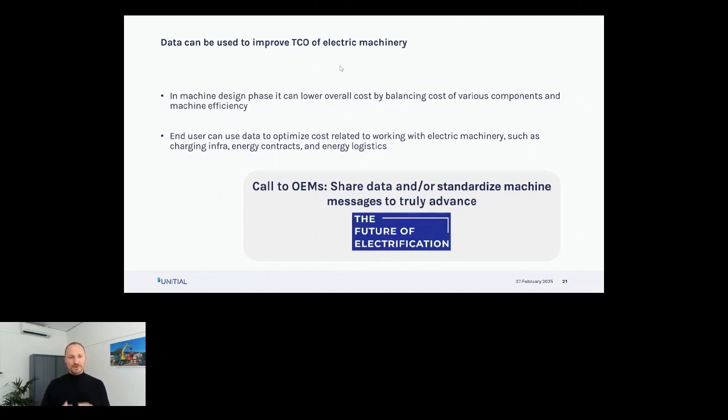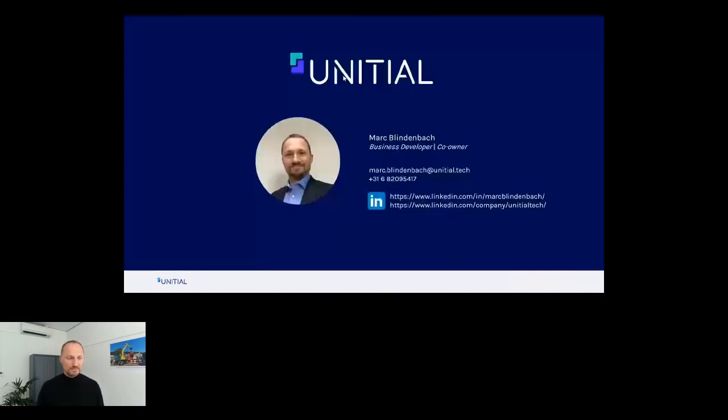So I wanted to conclude with a call to all OEMs, and that is to share the data and/or standardize machine messages to really advance the future of electrification. And with that, I've come to the end of this presentation.